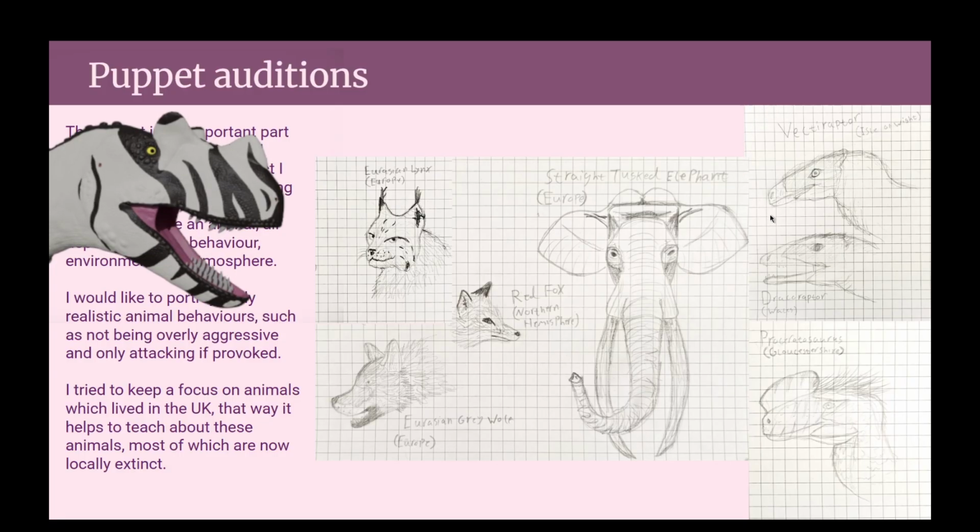And then I looked further into the past to the Jurassic and Cretaceous and looked at three small theropod species: Vectoraptor, Dracoraptor, and Proceratosaurus. Vectoraptor from the Isle of Wight, Dracoraptor from Wales, and Proceratosaurus from Gloucestershire. I thought all of these were quite interesting. They've got very different silhouettes, with Vectoraptor being quite slender and narrow, Dracoraptor being a bit blunt, and Proceratosaurus obviously having the big crest, which makes it really distinct.